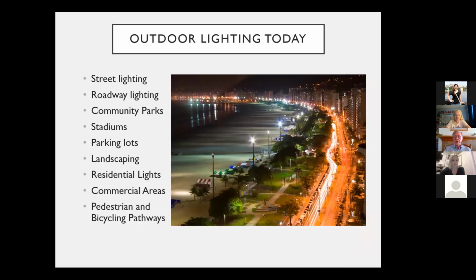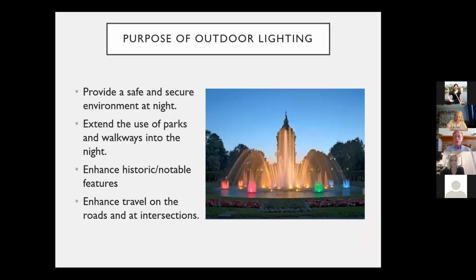Outdoor lighting today, as you can see in the picture, is roadways, community parks, stadiums, parking lots, landscaping, residential lights, everything so that you can see at night, but more than you need to see at night. The purpose of outdoor lighting is to provide safe and secure environments at night, to extend the use of parks and walkways, to enhance historical or notable features, such as the picture on the right, or to enhance travel at roads and intersections.